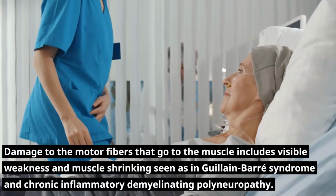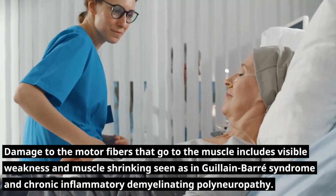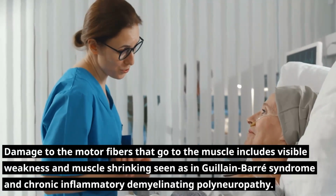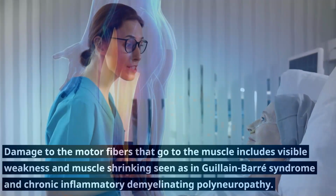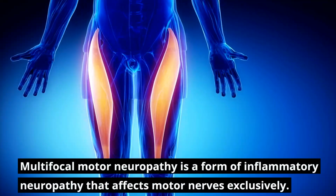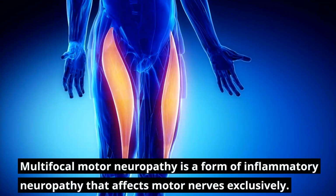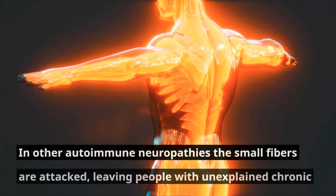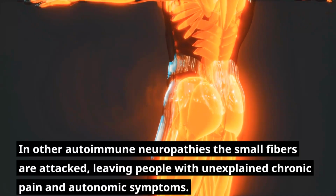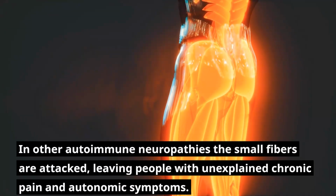Damage to the motor fibers that go to the muscle includes visible weakness and muscle shrinking, as seen in Guillain-Barré syndrome and chronic inflammatory demyelinating polyneuropathy. Multifocal motor neuropathy is a form of inflammatory neuropathy that affects motor nerves exclusively. In other autoimmune neuropathies, the small fibers are attacked, leaving people with unexplained chronic pain and autonomic symptoms.